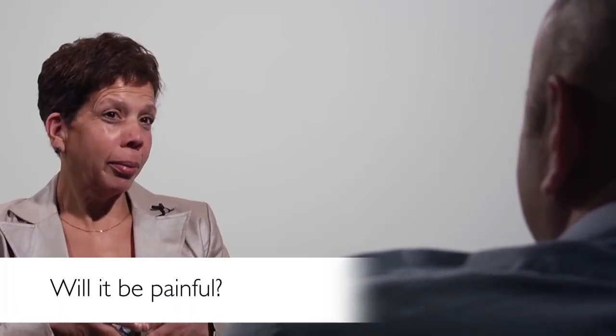Will it be painful? You can expect pain and discomfort in your lower abdomen, that's your tummy, for at least the first few days after your operation. When you do go home from hospital, you should be provided with painkillers for the pain you're experiencing. Sometimes painkillers that contain codeine or dihydrocodeine can make you sleepy, slightly sick and constipated.